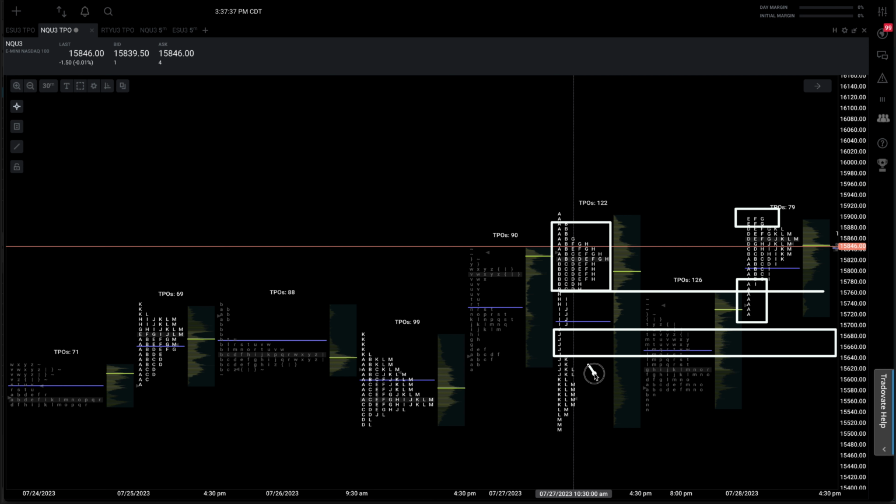Anybody who's short from back down in here, they're in a world of hurt. The only time the sellers really build much more of an edge is if we get price acceptance in the NQ underneath 15,640 from a market profile perspective.